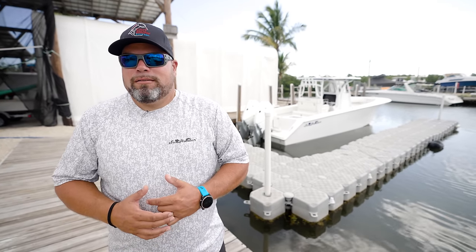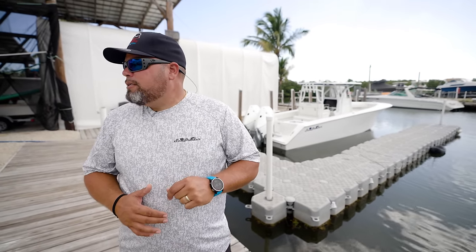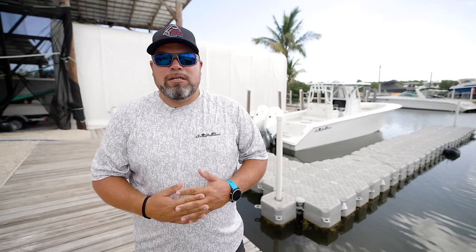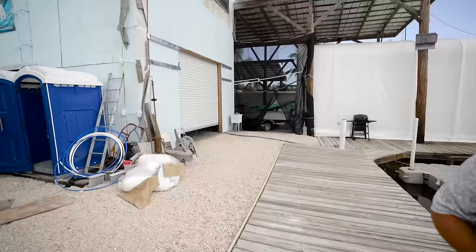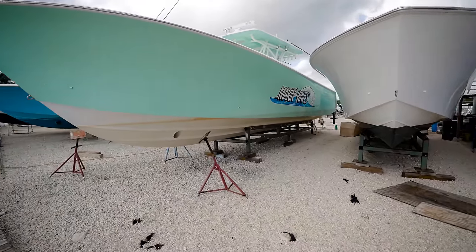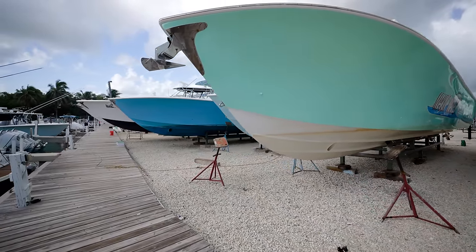Is Eddie over there at the other marina? I have a feeling that he's here. He's about to sea trial somebody and possibly may meet us over there. So I think we're going to bump into him at some point or another. Okay, let's go see what's going on in here. I want to see what's going on, because listen, this is like SeaHunter Central.